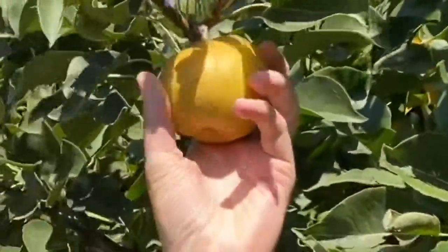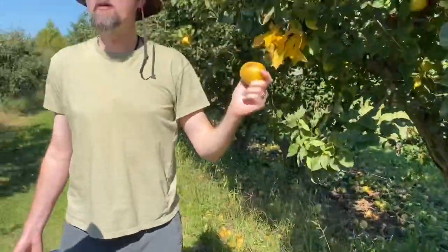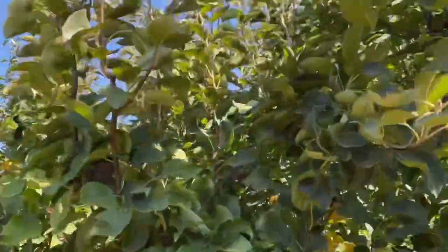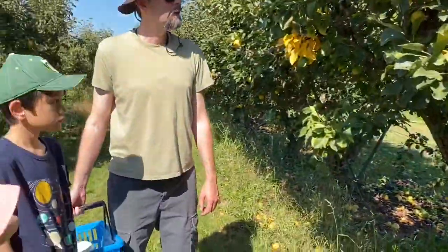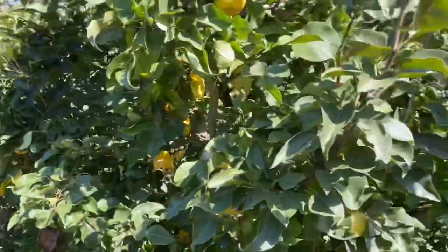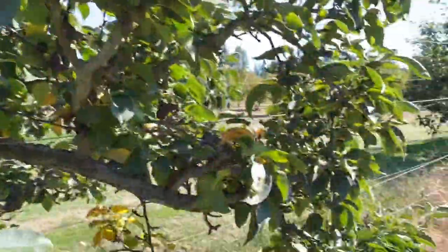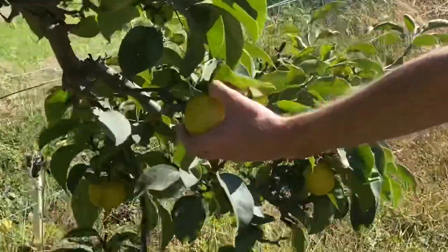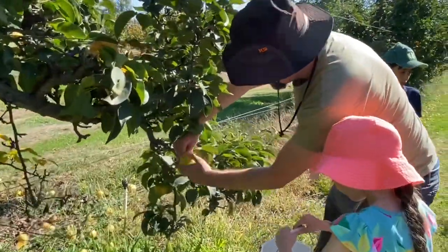That's the perfect one. Yellow. Oops. Oh, no. Pick one and two more. There's a hole in that one. Oh, there's a big hole. There's a big hole. Oh, so sad. I can't believe how warm it is today. It is huge. What the? Ew. You just landed on my neck.